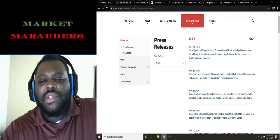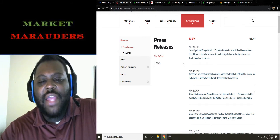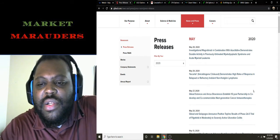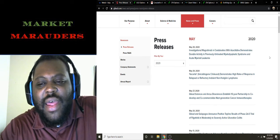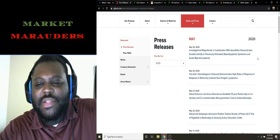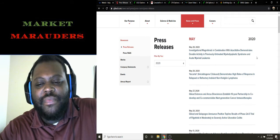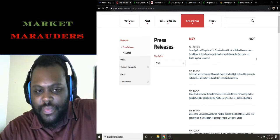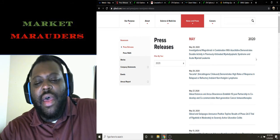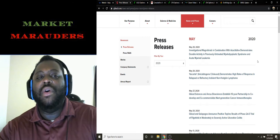Also, going up to the top, we have more recent ones. It says investigational magrolimab in combination with, however you pronounce that, demonstrates durable activity. I'm not a medical professional, so I'd definitely be butchering some of these. But basically, they have a lot of different new drugs coming out that are helping with cancer research. So I think those are going to make the company more profitable, and they seem to really have a lot of research as far as helping with cancer and also with the whole pandemic situation. So that's why I picked them.